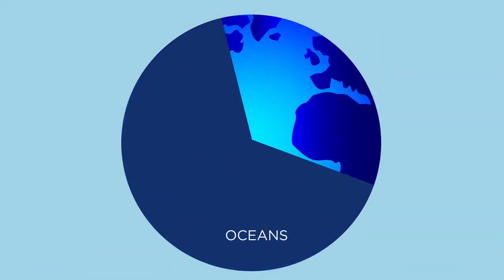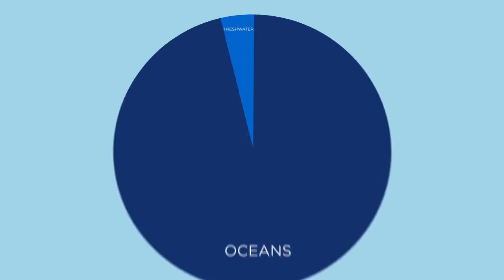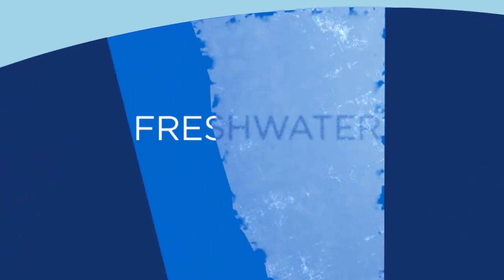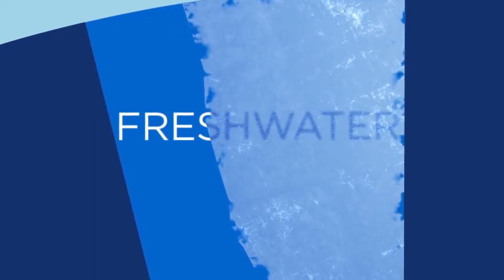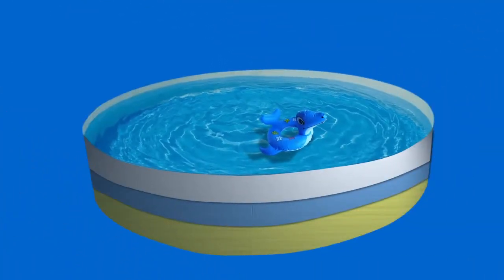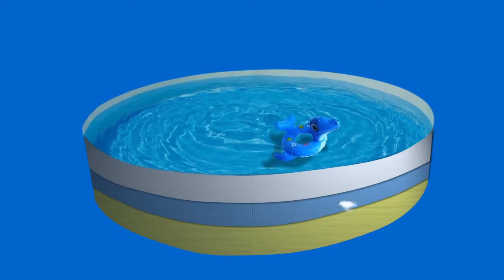A giant 97% of Earth's water is in the ocean, so we can't use that. 3% is fresh water, but even in that small sliver, about 2% is locked in glaciers, ice caps, and groundwater. That leaves about 1% of the fresh water on Earth that is accessible and usable by humans. Let's imagine all of that accessible fresh water fits into this tiny pool. Now we'll get to some small numbers when we look at global freshwater.